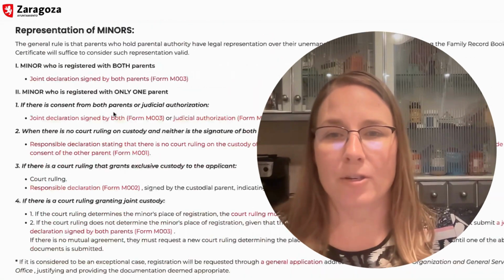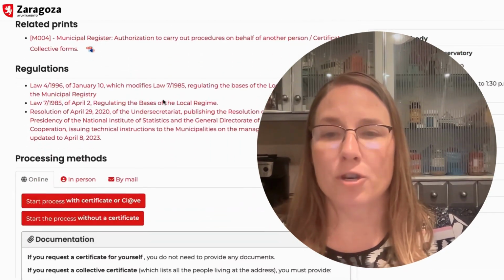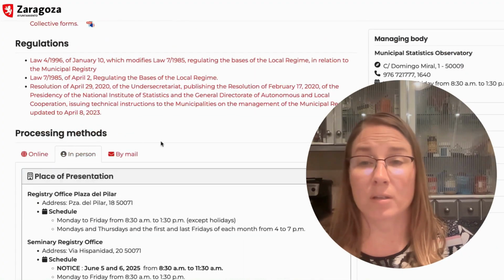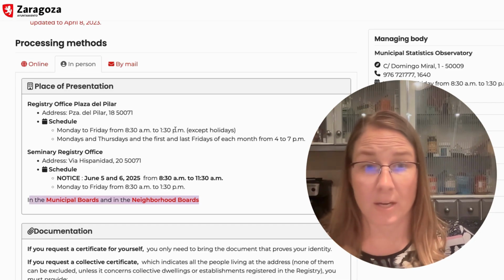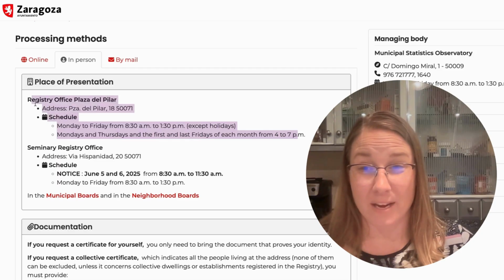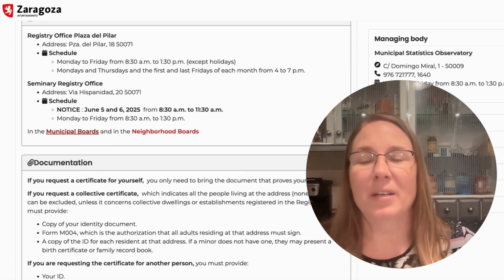Okay. So now on this main page, am I on the main page? No, let's go back. So now this is the main page where I started, the certificates of registration. So I'm going to show you where some of these other locations are. We click on in person and go down here where it says neighborhood boards and municipal boards. So far I've said, because I know already that this one is walk-in, even though it doesn't say it on here. I know that it is, but let's look and see if there's one closer to your neighborhood that's walk-in that will be easier for you to get to.